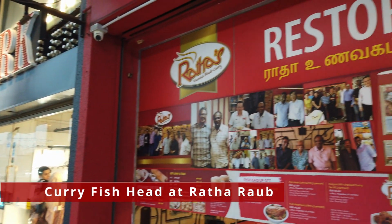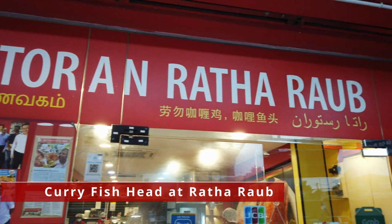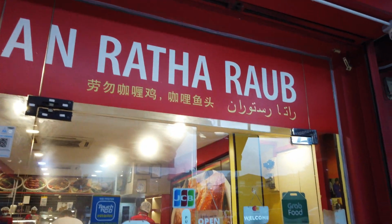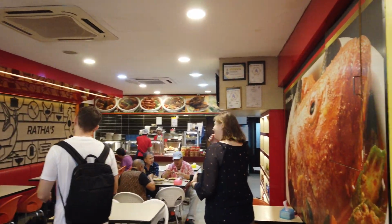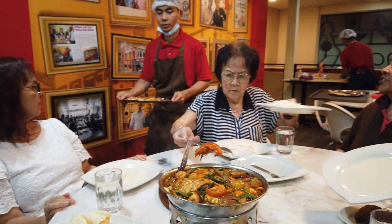Lastly, Ratha Raub is a famous curry restaurant that originated from Raub, Pahang over 40 years ago. It has garnered a reputation for its signature curry fish head and other delectable curry dishes. The curry fish head is a culinary masterpiece that has earned the restaurant its legendary status.